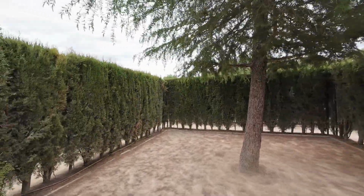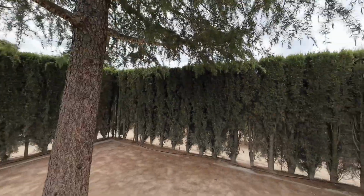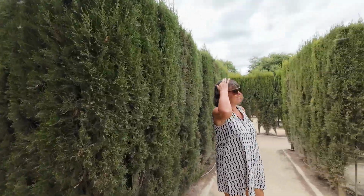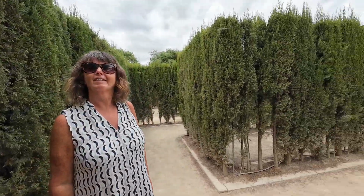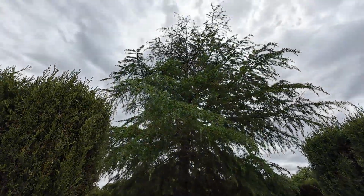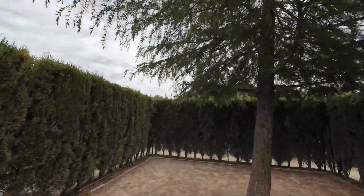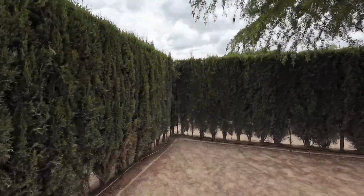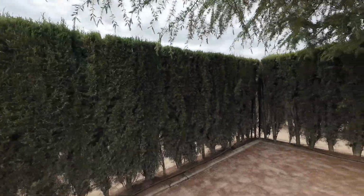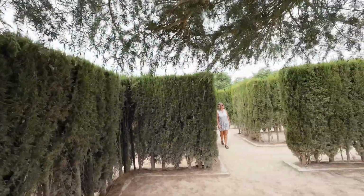Is this the centre? I'm not sure. This is the centre of the maze. It only looks like a large tree or something. Oh, I was expecting a viewing platform or something. Or a bar. Some sort of reward.